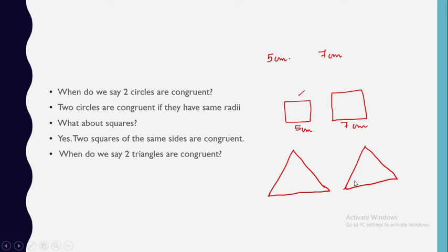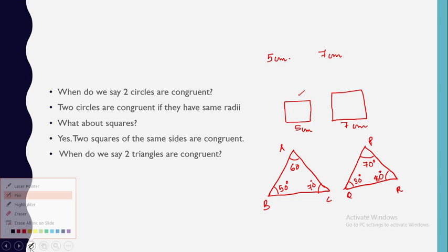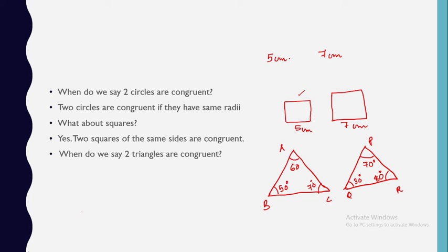Okay, so let's see. I have a triangle ABC and another triangle PQR. This is 60 degrees, this is 50 degrees. And what should this one be then? 70 degrees, right? And this is again 70 degrees. This is 30 degrees. So, this is 80 degrees. Do you think these triangles are congruent? No, ma'am. Okay, they are not congruent. Their angles are different.